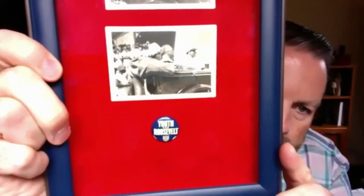These aren't slides. These are actual photographs that someone took of FDR, and John thought that was pretty cool. Someone actually took these, and they ended up in this used bookstore. And we put a Youth for Roosevelt button on the bottom. We took it down to Casco Bay Framing down in Portland and had that framed. It sits outside Jonathan's bedroom, actually.